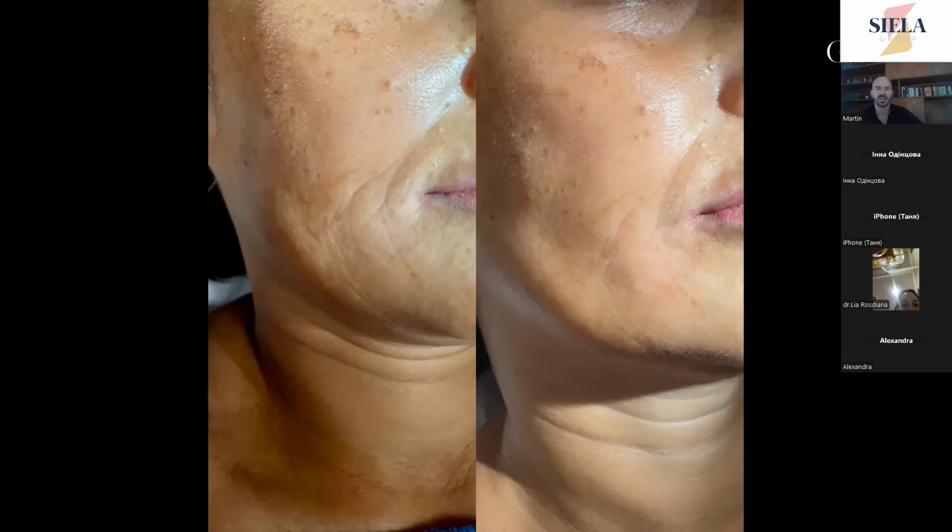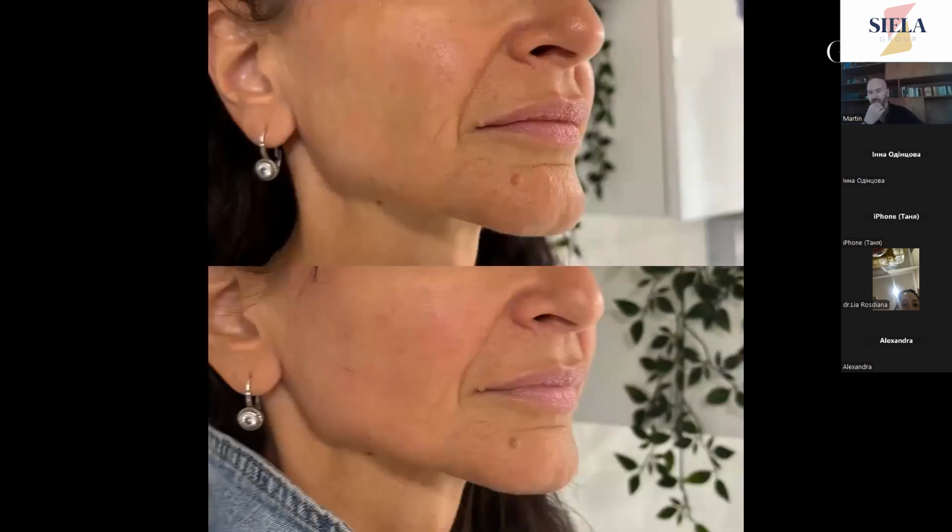The patient has visible fine lines around the mouth and nasolabial folds before treatment. After Gouri application, you can see a significant reduction in wrinkles and improvement in skin texture. It looks smoother, and the overall quality is much more youthful and, I can say, vibrant. This is another case with jawline reduction over 5 weeks after the procedure.